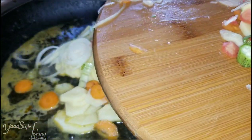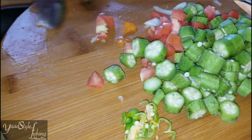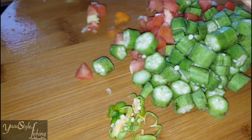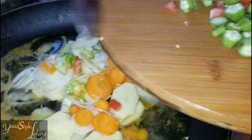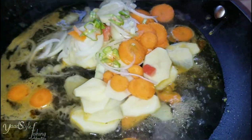There we go. Now we are gonna leave the tomato and the okra. We are gonna leave that for last. Yeah, we are gonna put the pepper in there now as well. So that's one of the pepper from off of the tree in the backyard.